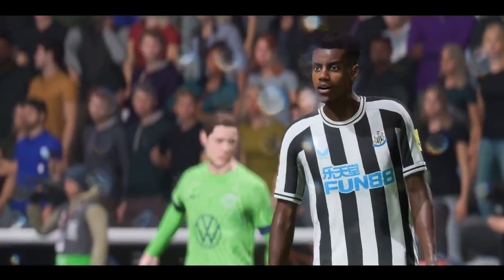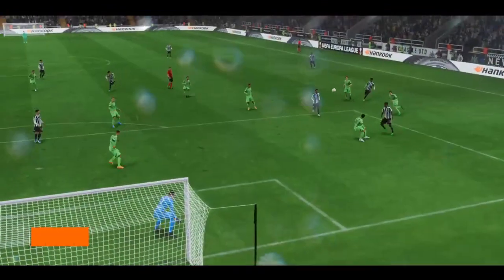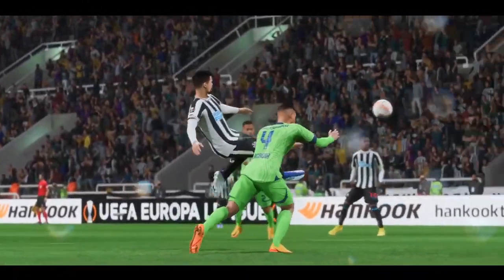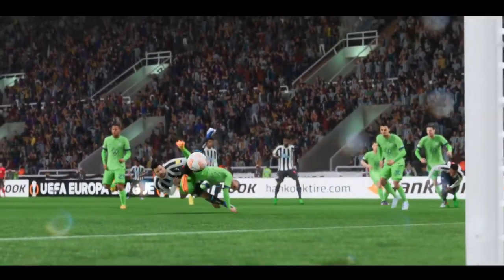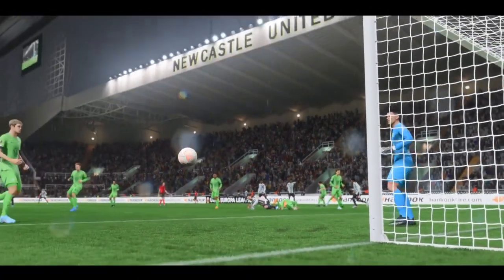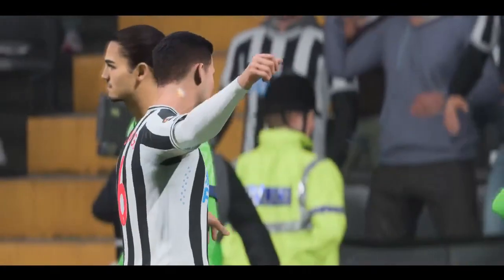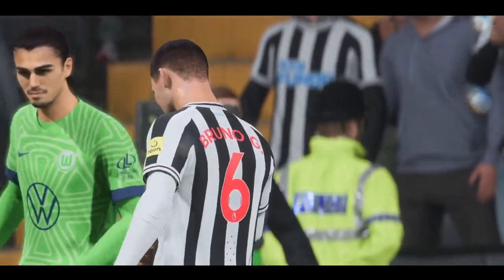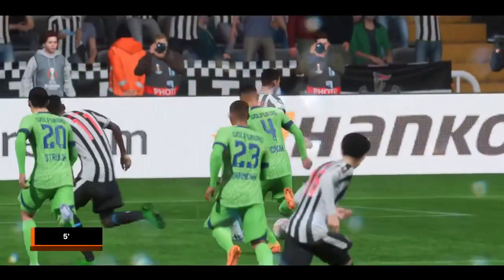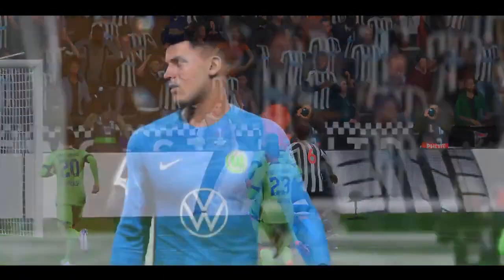Underway in the second leg of this Europa League round of 16 tie. No hiding from the fact that they really should have extended their lead. Well, that was a poor miss. Could they come to regret that? And he's in. Oh, he saved it! Well, excellent from the keeper. That's a really top-class save.